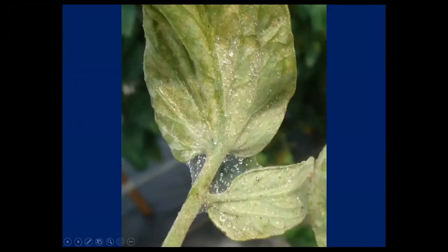With two spotted spider mites, the other thing that distinguishes them from thrips and other pests is that they will spin webs and they'll have a webbing. And they do this once they get in large groups. And what this webbing does is coat the underside of the leaf, and that protects them not only from predators, but from any sprays you might want to use. The sprays are not going to get to the mites because they're protected underneath this webbing.